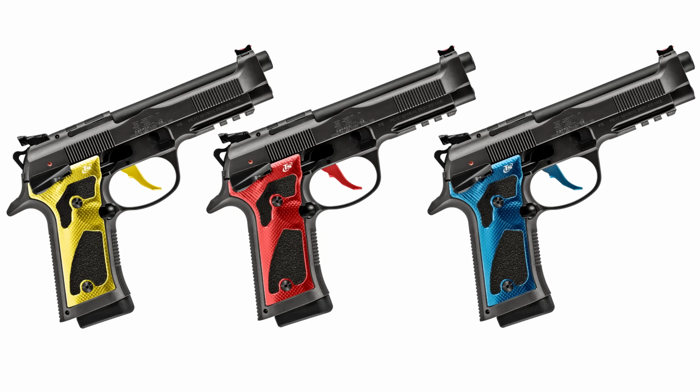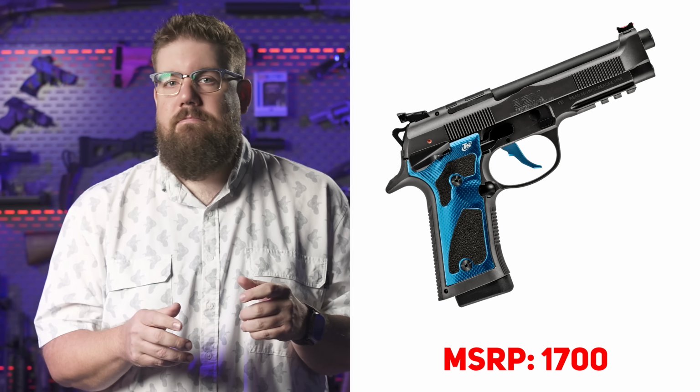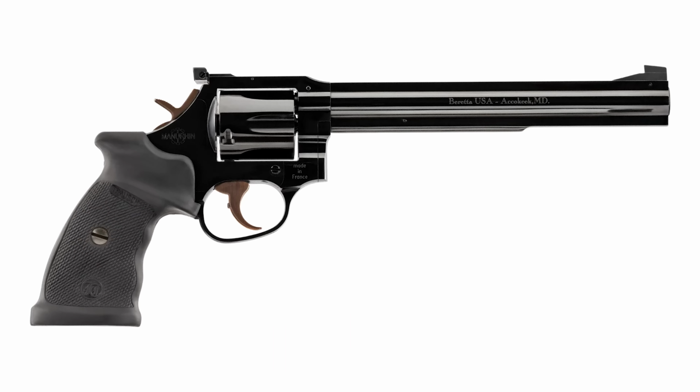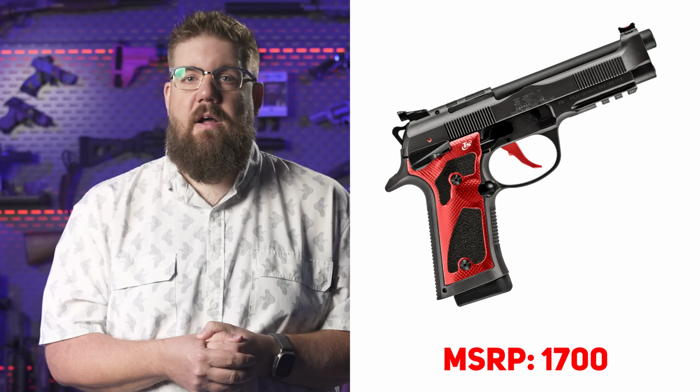There are 3 different color variants here. The Scorched Earth, or red, Midnight Squall, or blue, and Solar Flare, aka yellow. All of them carry an MSRP of $1,700, which is just not cheap at all. In fact, if you exclude the Manurin revolvers that they import, these are some of the most expensive pistols they make right now. The barrels are 4.9 inch, the mags hold 18 rounds, and these are very similar to the other 92X pistols, with the exception of the colors.